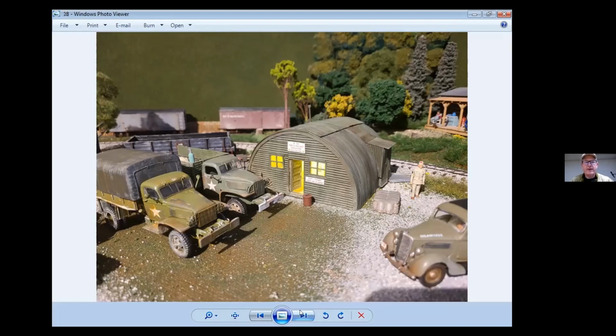Now, the company commander, I named him after my nephew, who is an Army Reserve captain. And the first sergeant's one of my best friends who's been in the hobby way longer than I have.